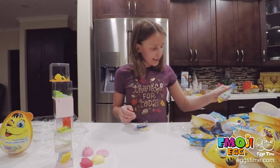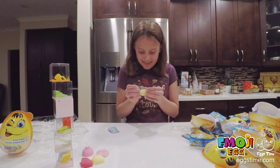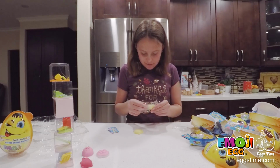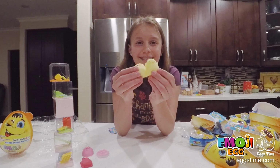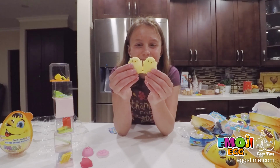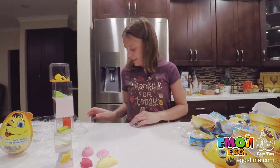More fruit candy. And this is adorable. Look, they're brothers now. Brothers or sisters? Look how cute these are. I love these little ones.